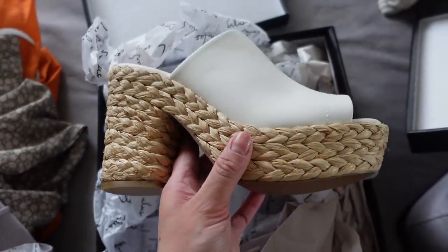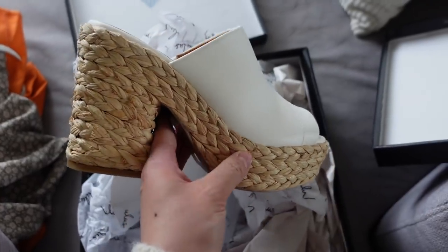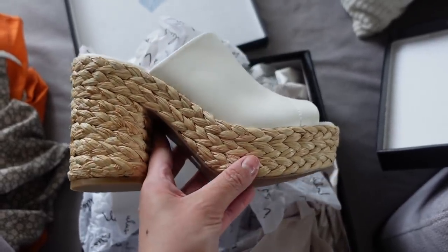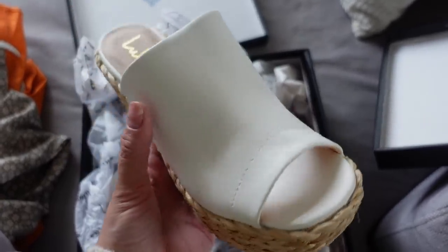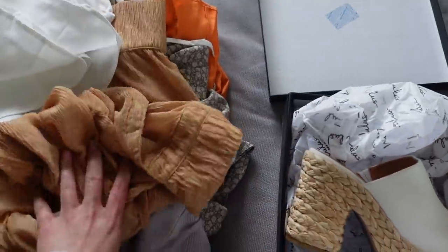These are definitely vacation sandals. And again, padded, very comfortable. This will go with so many things. I'm really loving the platforms this season. So okay, those are the accessories I got. And then the rest of the clothes, I'm gonna try them on right now for you guys.